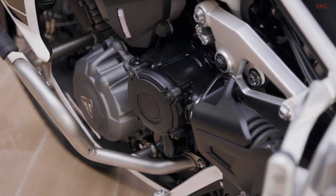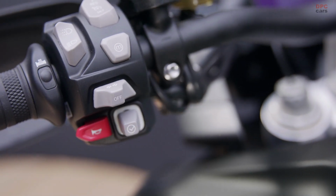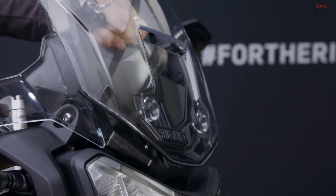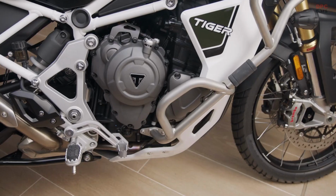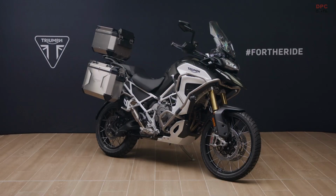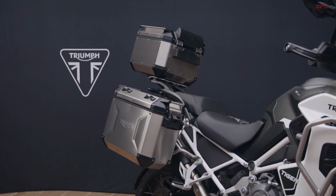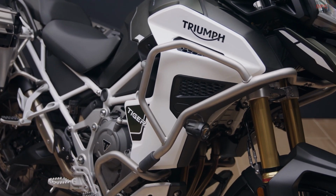Okay, now on the all-important news on price. This new Tiger lineup starts at £14,600 in the UK, and depending on where you are in the world, will be coming into Triumph dealers from spring. These will all come with Triumph's high 10,000 mile or 16,000 kilometre service intervals, and for the first time, a three-year unlimited mileage warranty for great peace of mind.